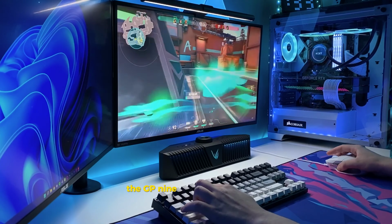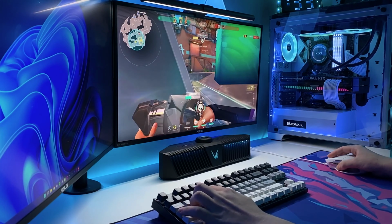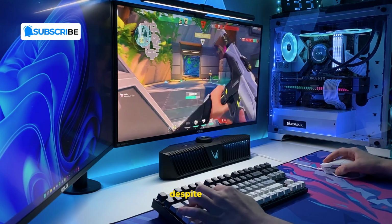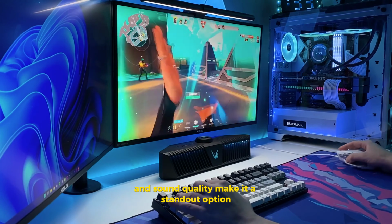The GP9 supports Bluetooth connections, making it easy to pair with your devices. However, its high price and occasional connection issues might be drawbacks. Despite that, the wireless convenience and sound quality make it a standout option.